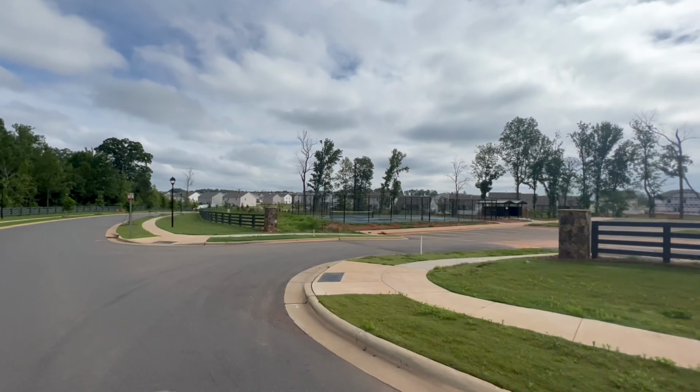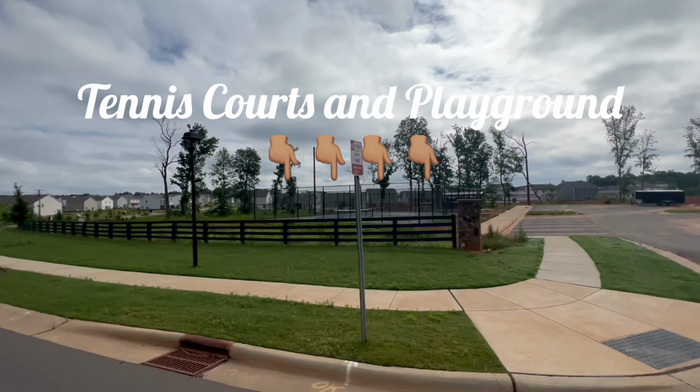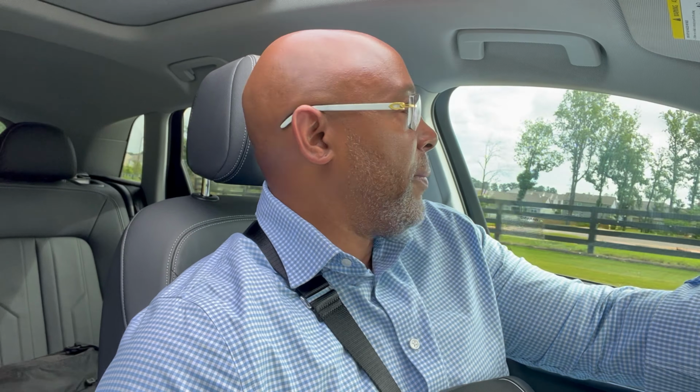Talk about good schools. They've got that. They've got amenities out here, swimming pool, clubhouse, tennis courts, basketball court, playground, walking trails. Going to be a very large neighborhood, too.